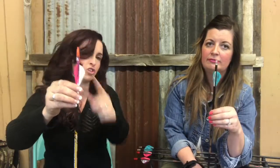The fletchings you can get in different colors. Felicia's got some really cool camo, which I'm surprised because it's pink. Right, these are my old ones. These are just my practice arrows. That's why they're pink, because I don't like them. So this is a wrap, and mine has a pink camo wrap on it, and then I have 2 pink fletchings and a white one. And the white one is called your cock feather. Don't you love these names? I wonder if the guys named these.